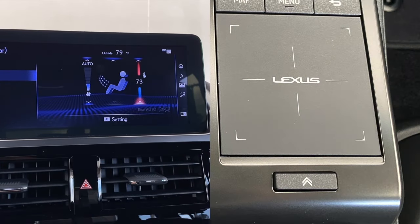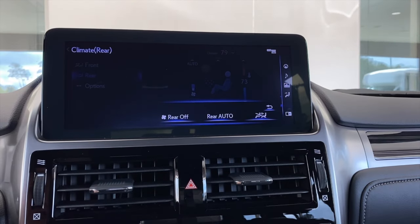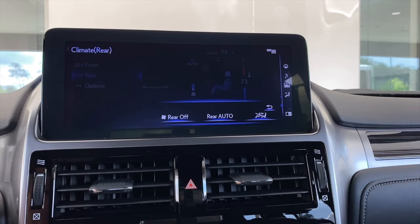Press the double chevron button to open additional controls for the rear cabin climate. You can turn the entire system off, either on screen or by pressing the hard button shortcut. Turn the rear climate to auto and use the S flow or smart flow that allows the vehicle to focus air where the passengers are.